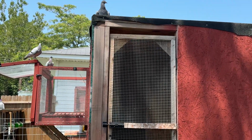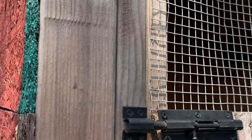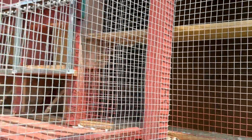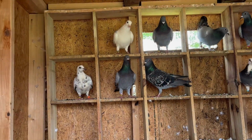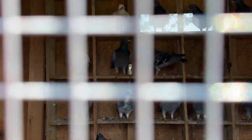But at this point, we got a lot of birds trapped in. We don't got 45 yet, because obviously there's some still out bouncing around. But I want to try to get a little closer so I can see the birds in there. It's funny because most of the older birds trap into their side. They like their side. I'm trying to get y'all a good shot without going in there aggravating them. So we got at least 25 to 30 in, maybe.